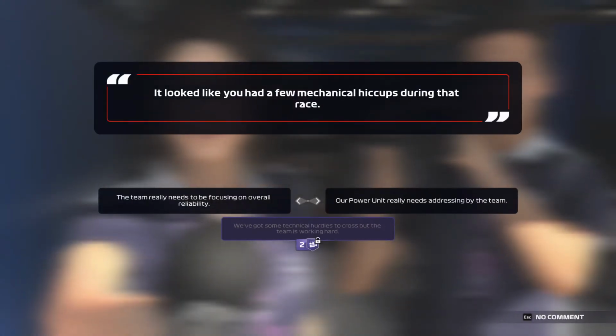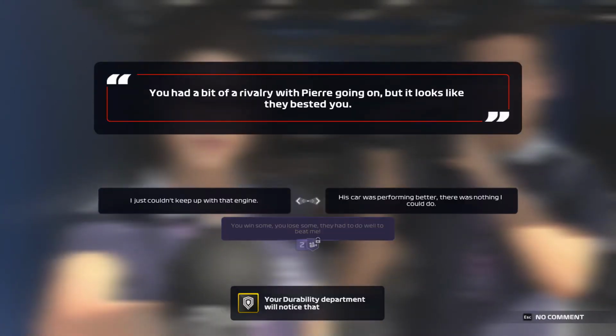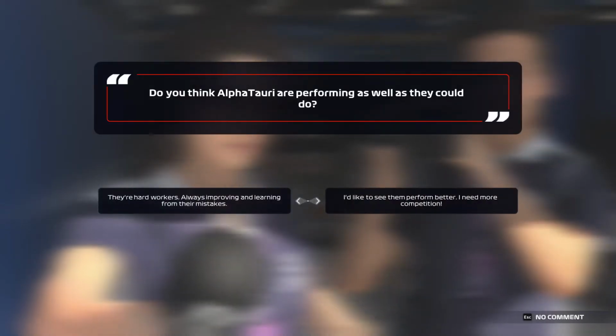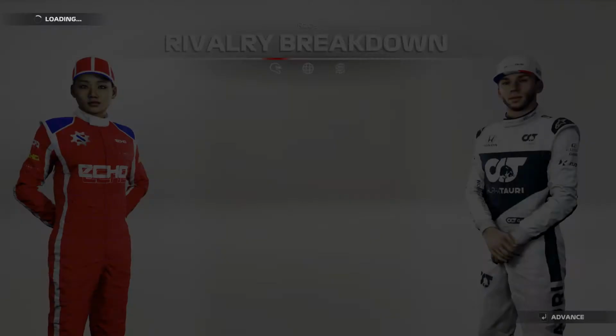Bad luck out there today. Let's talk about it. It looked like you had a few mechanical hiccups during that race. Yeah, the team needs to be focusing overall on reliability. You had a bit of a rivalry going on, but it looks like they bested you. I just couldn't keep up with that engine. Do you think this team are performing as well as they could do? They're hard workers, always improving and learning from their mistakes. Appreciate your time.